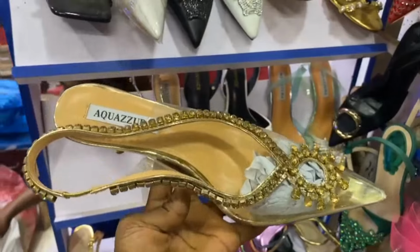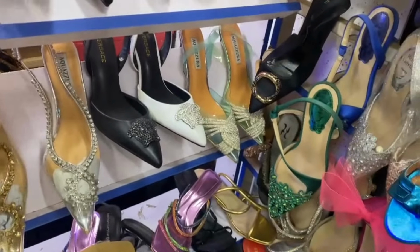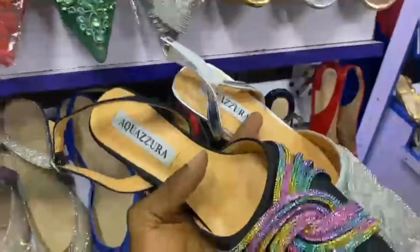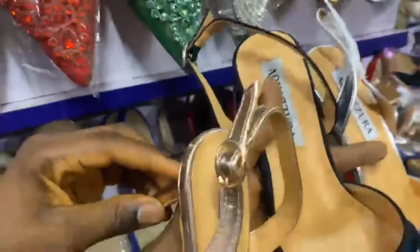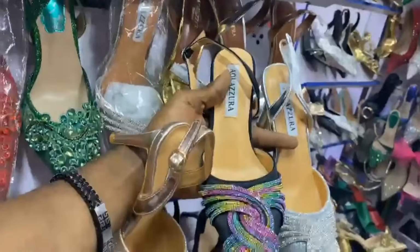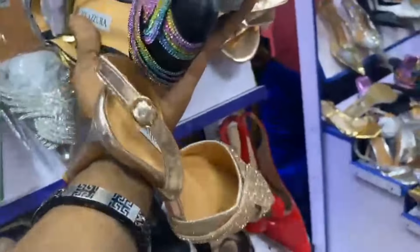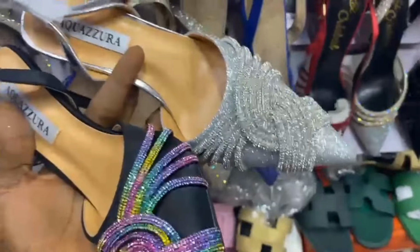This is another beautiful design. So guys, these are more beautiful designs. You can see these are more beautiful. How much is this? 15,000. Okay, these are going for 15,000. You can see the colors. You see, going for 15,000.